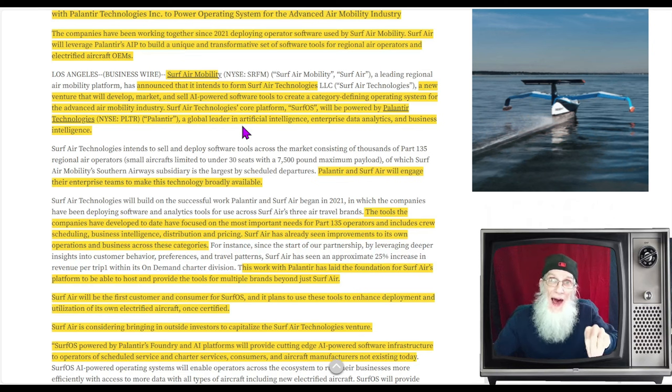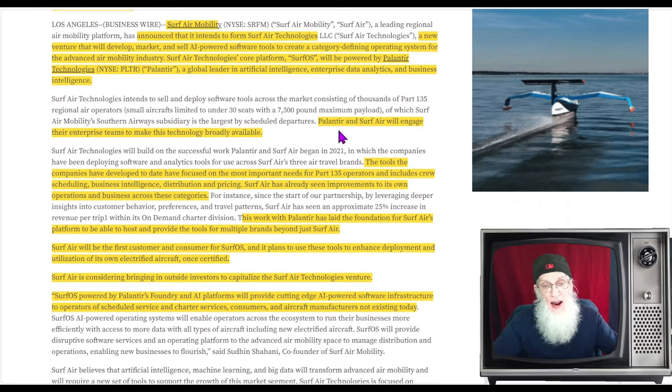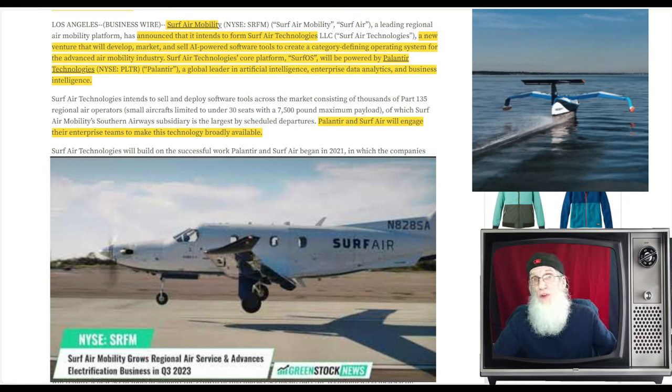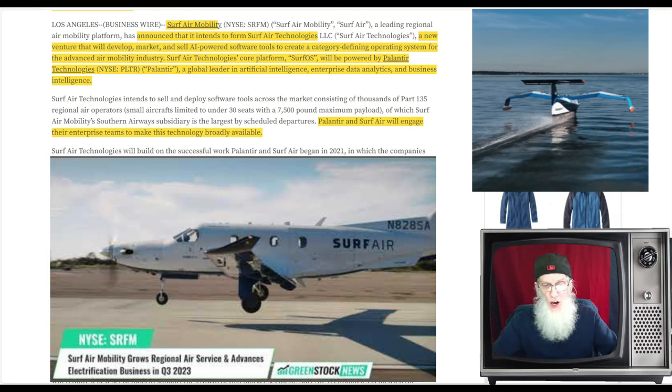Now they're going to take all of that and build on that with AI and now sell that as a product to the rest of the commuter programs out there. They go on to tell us that Palantir and Surf Air will engage their enterprise teams to make this technology broadly available. The tools the companies have developed to date have focused on the most important needs for Part 135 operators, that's what they call the small plane operators, and includes crew scheduling, business intelligence, distribution, and pricing. Surf Air has already seen improvements to its own operations and businesses across these categories.